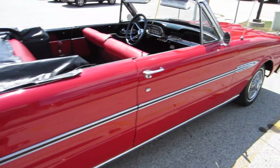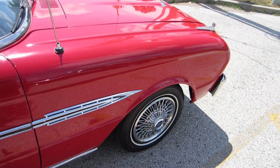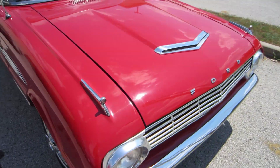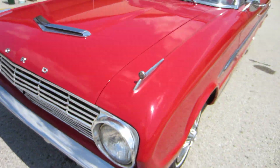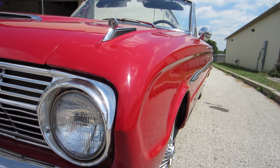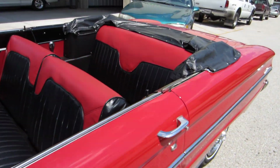The little car has a really straight body on it, all original fenders, both front and rear. Has the original hood and scoop. All the chrome is original on the car. We got original chrome on the front and on the bumpers. The sides of the car are not bad, a little wavy, but they are all original pans, so they haven't been repaired yet or replaced.